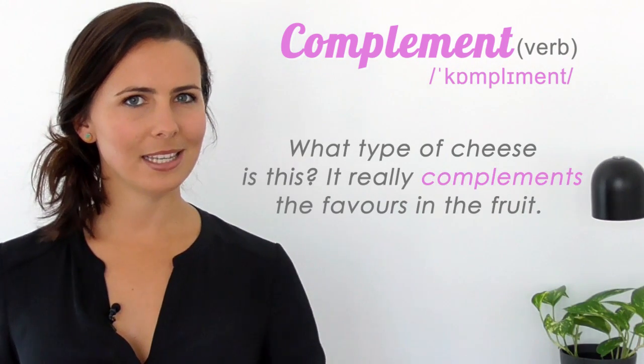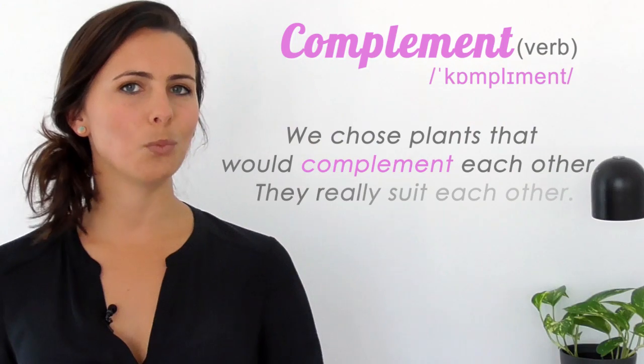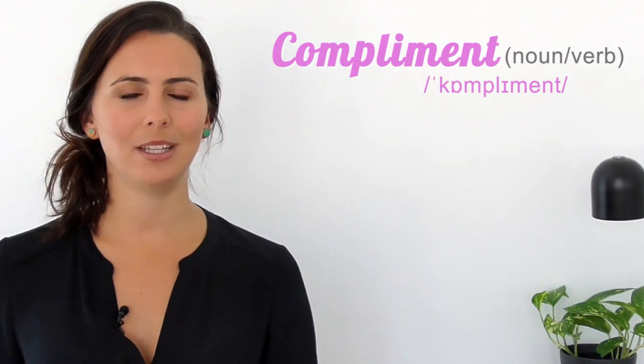What type of cheese is this? It really complements the flavors of the fruit. We chose plants that would complement each other. They really suit each other. Compliment with an I is the one that you probably are most familiar with.